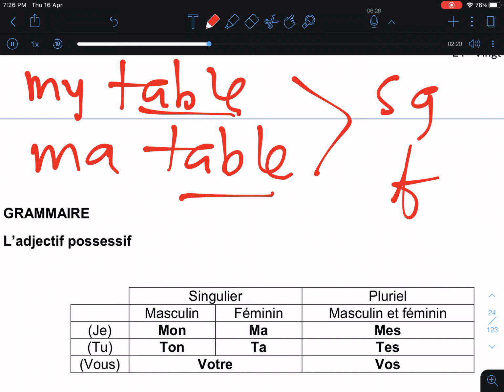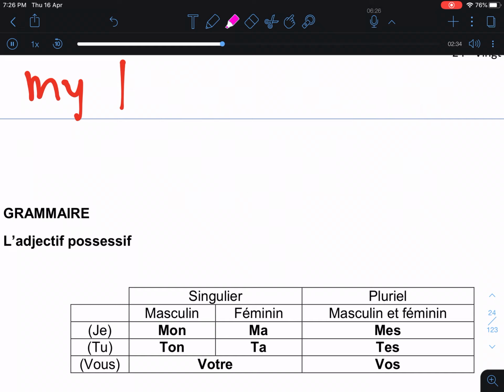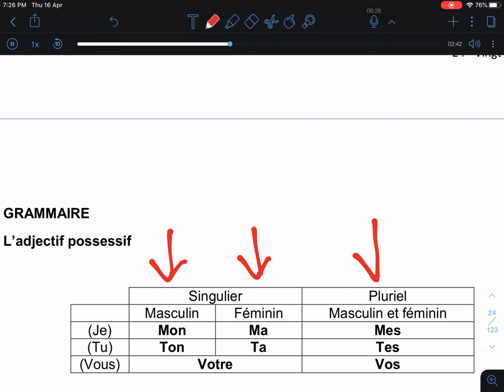Here we only look at my, your in an informal situation, and your in a formal situation. You have a few columns here. The first one is the masculine singular column. The next one is the feminine singular column. And the last one is the plural masculine and feminine column.